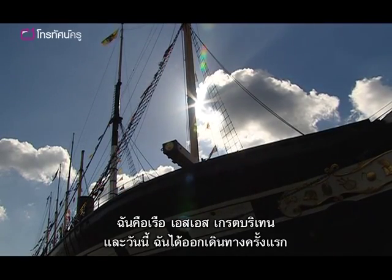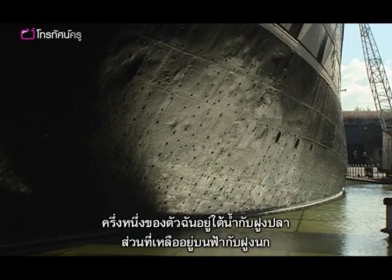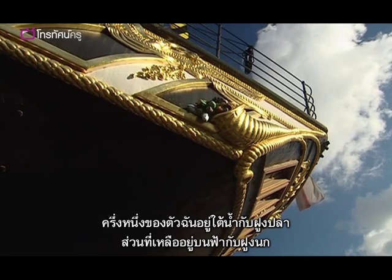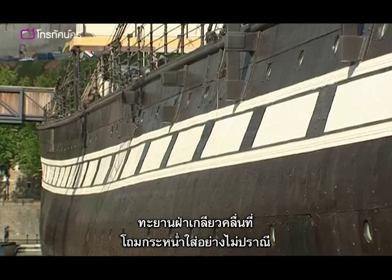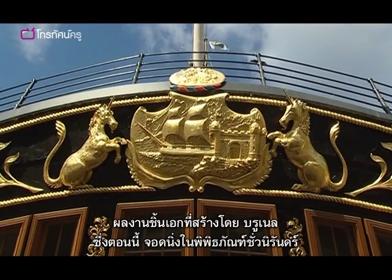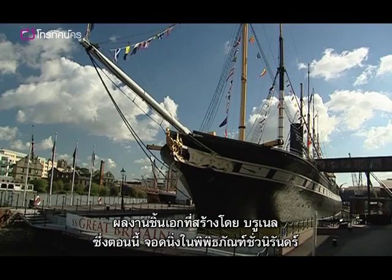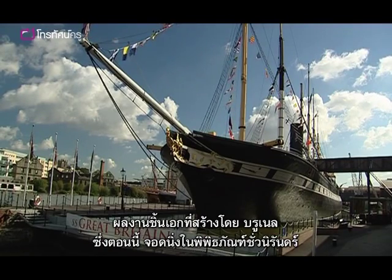The SS Great Britain, and today I set sail for the very first time, half my body in the water of the fishes and the other in the sky of the birds. Streamlining through the waves, growing waves battering her aching sides, a true masterpiece, built by Brunel. Now she rests at a museum, lying dormant for eternity.